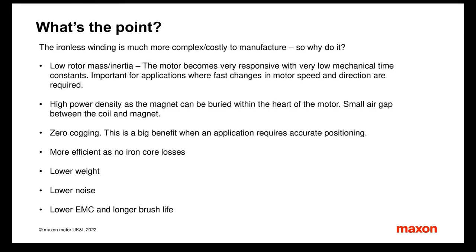So what's the point? Why would you do that? The ironless winding is much more difficult, complex, and costly to manufacture. So what's the point? The key here is that you've reduced the mass and inertia of the motor rotor. What that does for you is that when you ask the motor to do something, instead of having what can be described as like a big flywheel inside the motor, it no longer has that. So when you ask the motor to do something, it immediately does it. It's far more responsive and dynamic, and it has a low mechanical time constant. That means that when you ask it to go from speed A to speed B, it does it much, much quicker than the iron core motor.